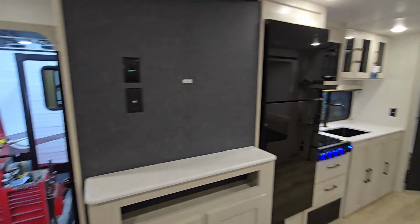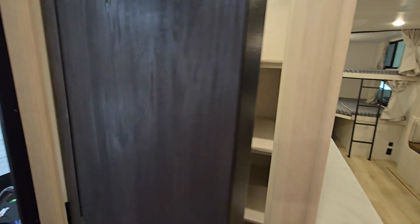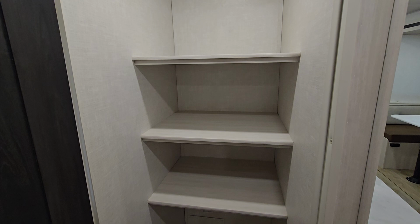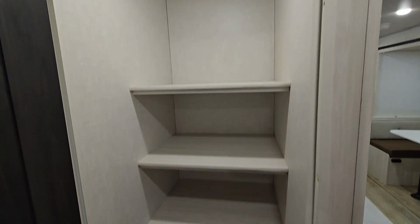I'll take you right up front here in the main entrance. So just as we come in the door, fantastic spot here with multiple options. You've got basically a huge pantry area. Again, it could be used that way, but it can also be used just for seasonal clothing. It can be used as a bit of a closet as well.